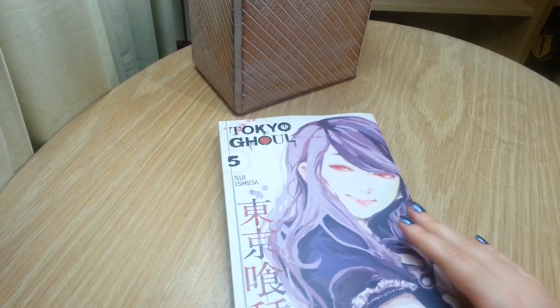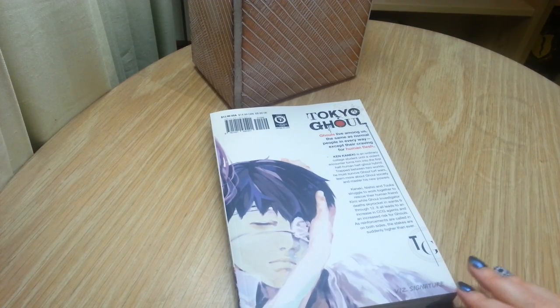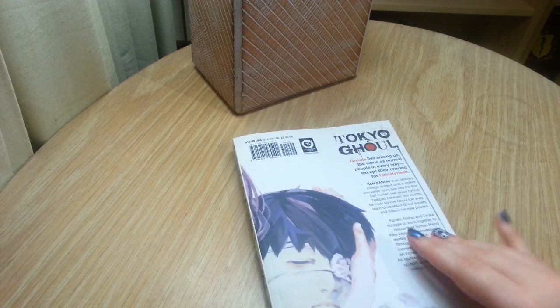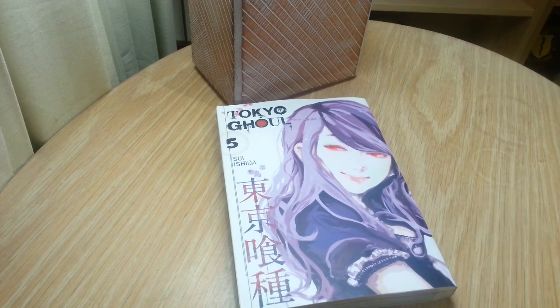Next is another continuing volume of manga, which is Tokyo Ghoul Volume 5 by Sui Ishida. Yep, again, another very popular series. I really like this one. It's not the greatest, but it is very enjoyable.